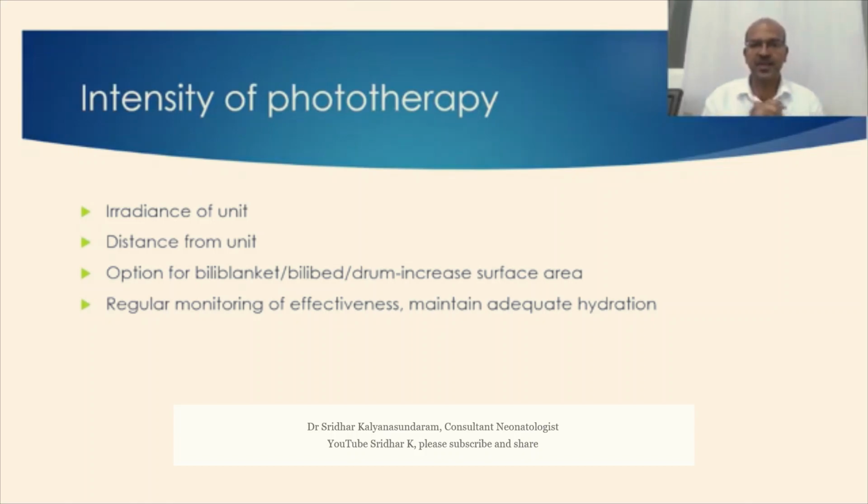is balanced. And if the baby has a hemolytic cause or any other reason why the bilirubin is rising rapidly, the rate of drop with the phototherapy will be relatively lower, or you may not see a significant drop despite giving effective phototherapy. So if your bilirubin starts dropping quickly, it's very likely that it is responding well and the rate of production is not very high.